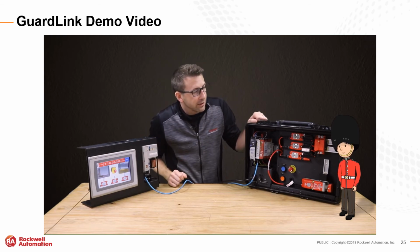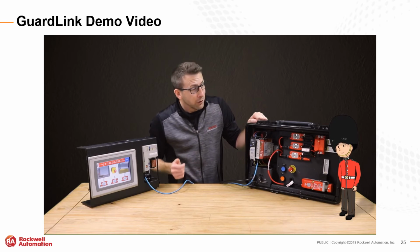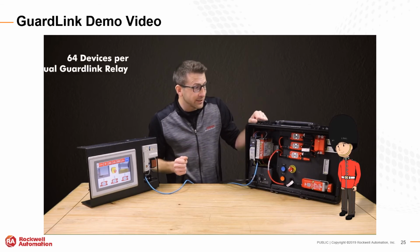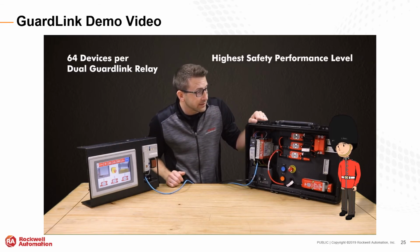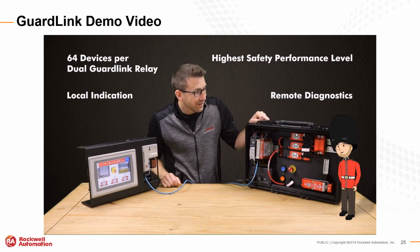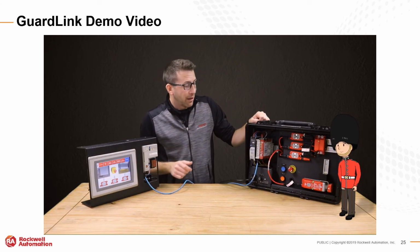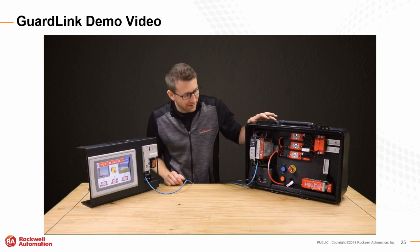I bet you can even send all this data to your Rockwell Automation PLC to troubleshoot remotely and track the frequency each device is tripped. Not to mention a remote reset on your HMI to the safety relay. This is unbelievable. GuardLink allows for up to 64 devices to easily be wired in series. It meets the highest safety performance level of the safety rated devices, all the while providing local indication and remote diagnostics. Sir Guardmaster, you're amazing. Okay, your 3 wishes are complete. Stay safe, my friend, and cheerio! Thank you. And you... Where'd he go? Sweet. He left his demo.